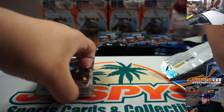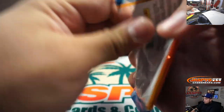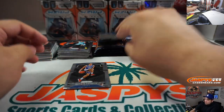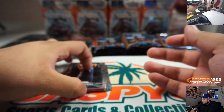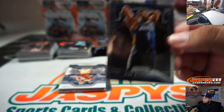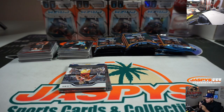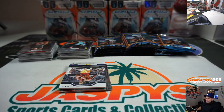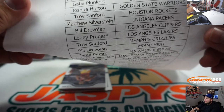Ooh, Jordan Bowe. There's a jaw. Bible. There's Zion right there. Alright, so there you go, on the board. Yeah, Mahomes chasing that too. Yeah, that's down to like 9. Here's everybody in the break.